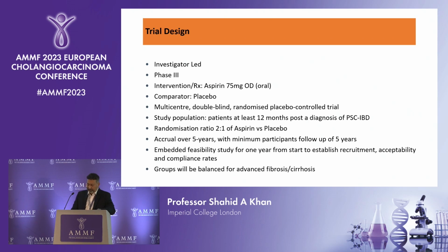So we designed a trial, investigator-led, so it's not funded by pharma. It's run by the investigators, a phase 3 trial, where patients will be given either aspirin or a placebo. It will be multi-center, so we're going to need 40, 50, 60 hospitals around the country providing patients. Randomized, double-blind. 2 out of every 3 participants will get aspirin, so there's a 2 in 3 chance of getting aspirin. When we did the power calculation, we're going to need over 900 patients to try and recruit, which is a lot, when the prevalence of PSC in the entire country is probably less than 10,000, right? So we need like 1/10 of all the patients in the country, which is quite a big ask. So we've said it will take 5 years to accrue patients.